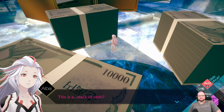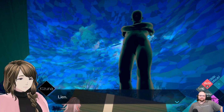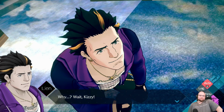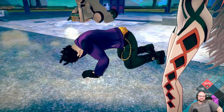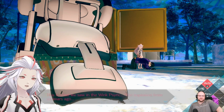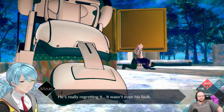This is a stack of cash? This is what Kizzy's father offered him. Lien, I cannot be with you anymore. That is what I mean. Goodbye. Kizzy, don't be like that. Why? Wait, Kizzy! I'm not worthy of her. I couldn't protect her. You totally are. I mean, you could definitely be better, but... This is what we saw in the Wink Sink. The explosion from 6 years ago. He's really regretting it. It wasn't even his fault.